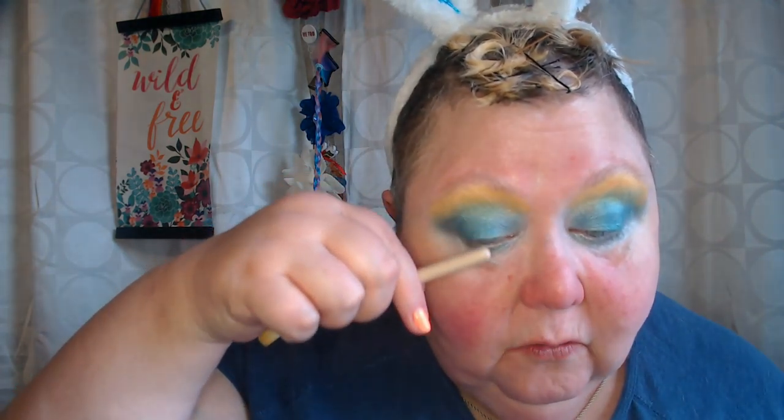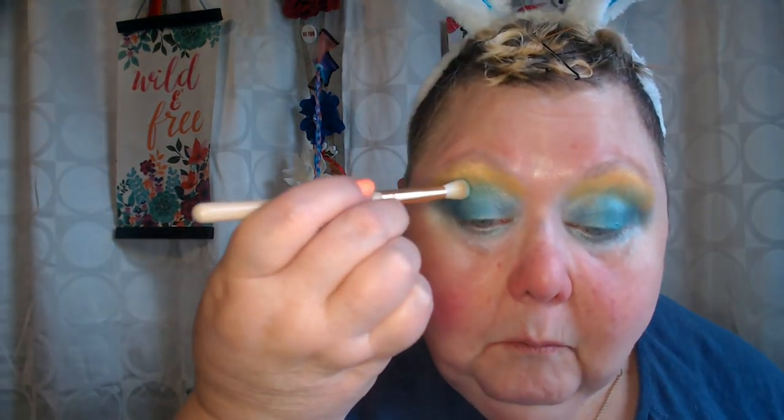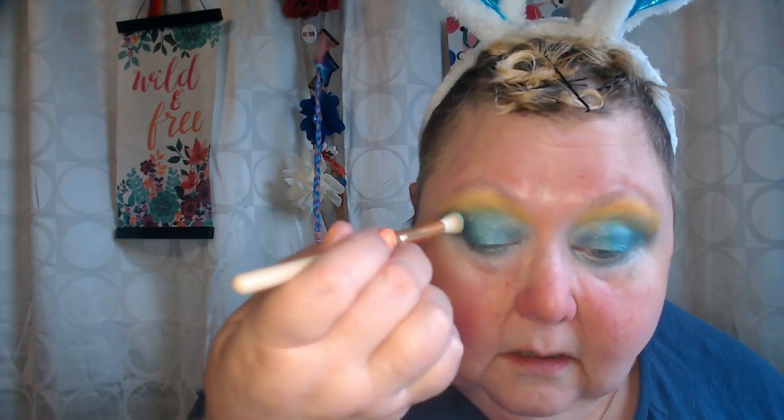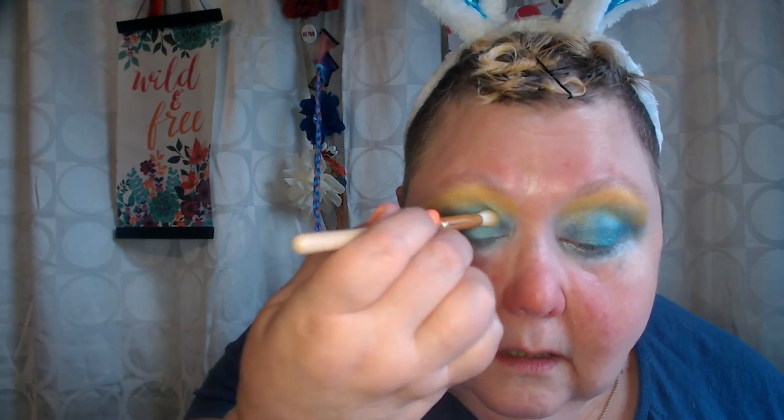Now, I just washed these brushes, and let me tell you, I'm going to be washing them again. Now, where I've got the greeny portion through here, I'm going to take that green topper right here. No, there are no shade names on here. And I'm going to just kind of touch it down through the center here where I have those other greens.